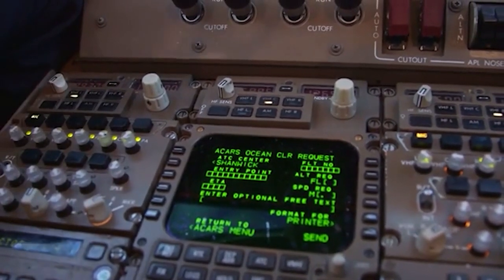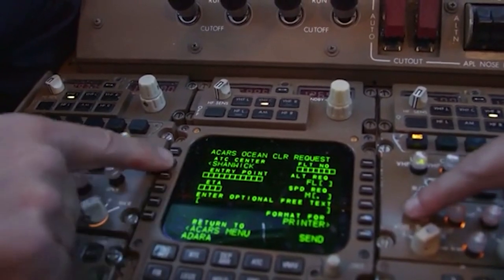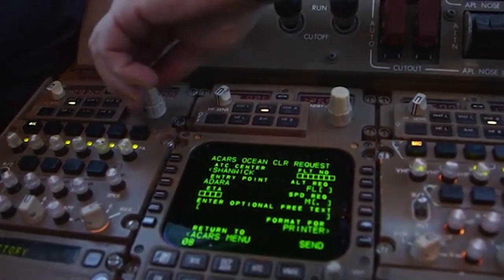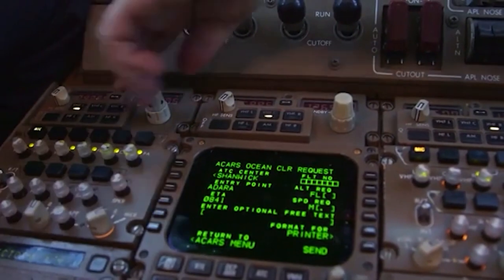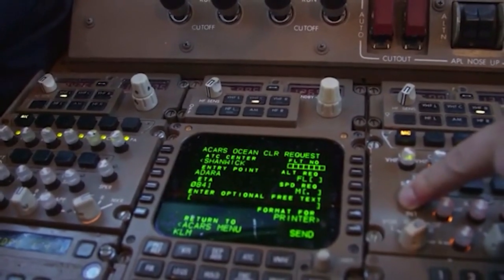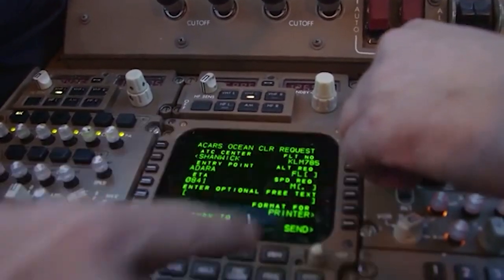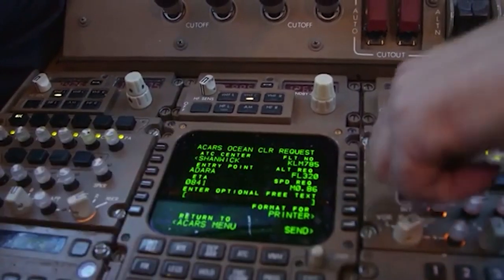Our entry point today is Adara, so I will put that in here. The ETA for Adara will be 0841 Zulu, our flight number KLM 785. We're requesting to cross at the level of 320 and a speed of Mach decimal 86.